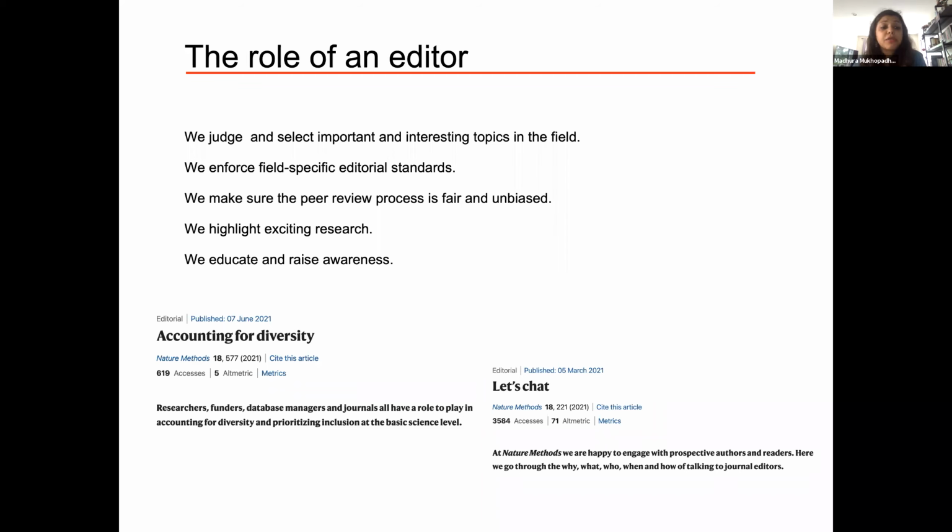We often commission reviews or perspectives on topics we think could benefit the whole community. We also use our platform to raise awareness and to educate. For instance, one of our recent editorials highlighted the need for inclusion of diversity in research samples. In another editorial not too long ago, we talk about how and when to engage with your editor.